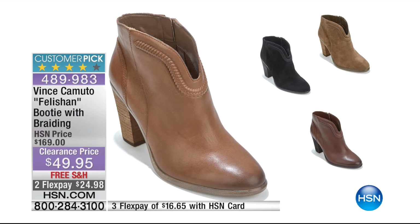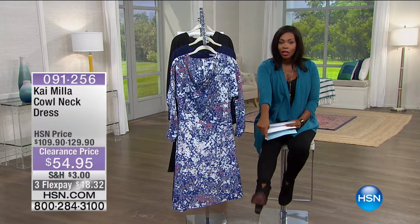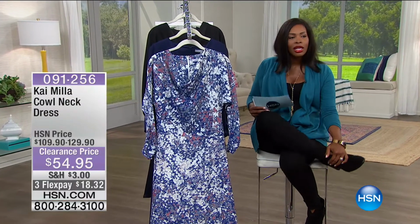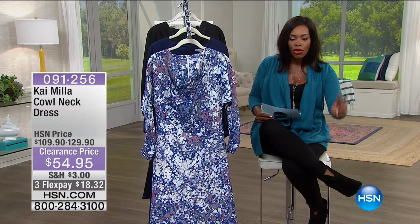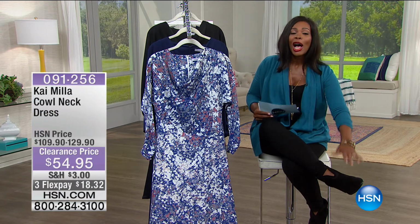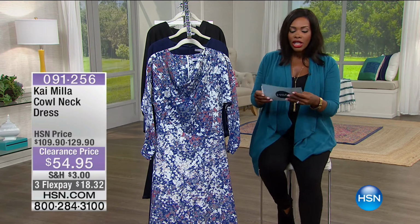And these shoes, can you believe, were $120 more than they are now? Woohoo! These were $169. Now they're $49.95. I mean, literally, you could get 3, almost 4 pair. You can get almost all of them and still pay about what you would have paid for 1 pair. So enjoy those. I wanted to share this dress with you.